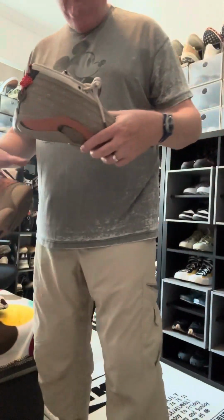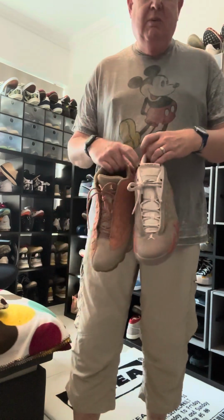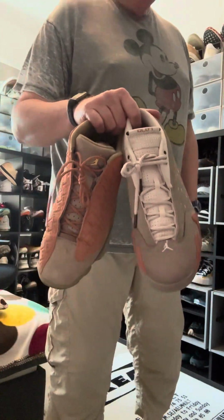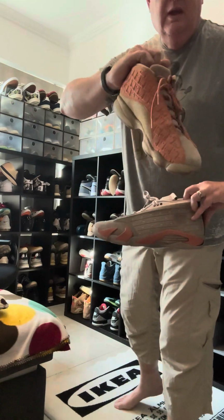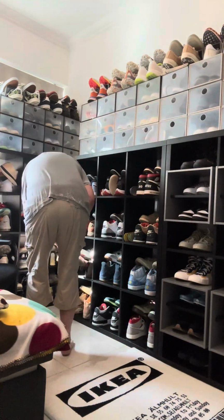And interesting enough, obviously Edison Chen and Clot have now gone over to Adidas. I think he's talking more about how Adidas has given him more freedom in what he does, not just that it has to be based as much on the Chinese heritage. This pair here, particularly this pair, I really like a lot. So these are the Clots. That's the shoe.